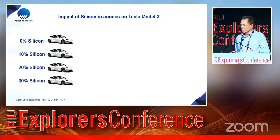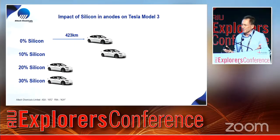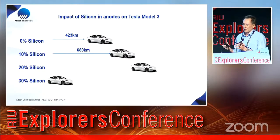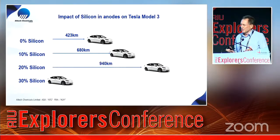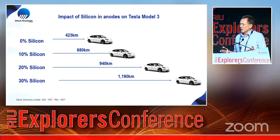If you take a Tesla Model 3 car, the standard range with a current graphite-only anode is around 400 odd kilometres. You introduce 10% silicon into the graphite anode and you get a 50% increase. 20% silicon, all of a sudden the range more than doubles. And if you're able to incorporate 30% silicon into the graphite anode, then you get a range of around 1,200 or nearly 3 times the base range of the vehicle.